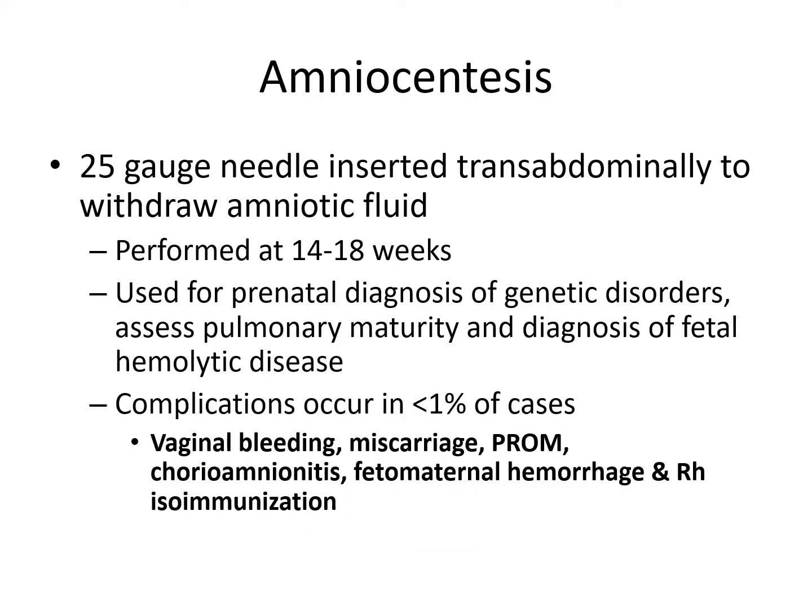Amniocentesis is done usually between 14 and 18 weeks. During this process, an ultrasound is performed to identify where a pocket of amniotic fluid is. Then a spinal needle is inserted into the pocket of amniotic fluid, and the fluid is withdrawn. At the 14 to 18 week gestation, we will be testing for genetic disorders. And then later in pregnancy, closer to the late third trimester, we will be assessing pulmonary maturity.